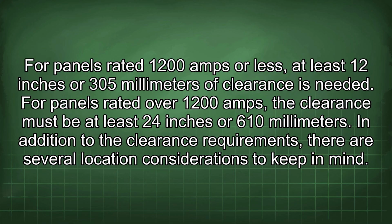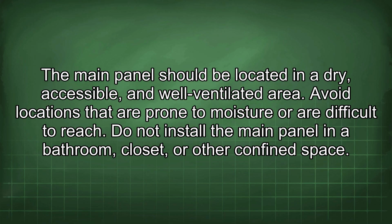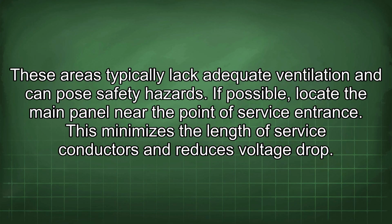In addition to the clearance requirements, there are several location considerations to keep in mind. The main panel should be located in a dry, accessible, and well-ventilated area. Avoid locations that are prone to moisture or are difficult to reach. Do not install the main panel in a bathroom, closet, or other confined space. These areas typically lack adequate ventilation and can pose safety hazards.